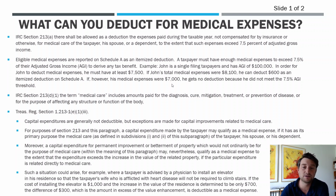If, on the other hand, his expenses were only $7,000, I mean, it's still a lot of money, right? I say only, but if it was just $7,000, he gets no deduction, right? Because he did not meet the 7.5% AGI floor.